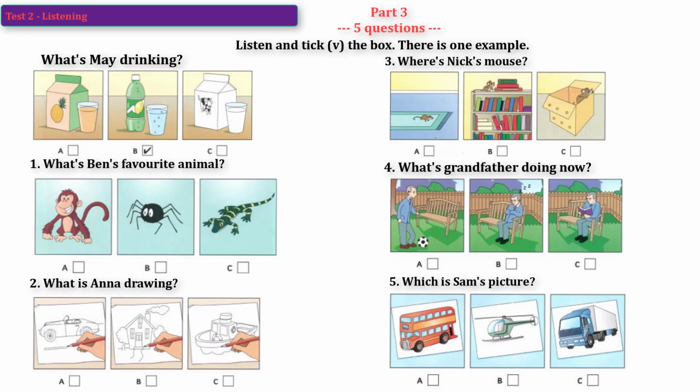Four. What's Grandfather doing now? Is your grandfather sleeping in the garden? No, he isn't. Is he reading then? No, he's playing football now.